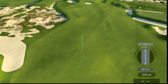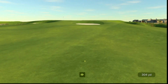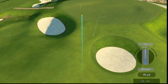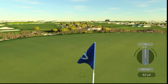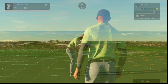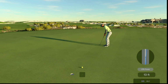But really, it's just a hole perched on a knoll, a green perched on a knoll, as the name suggests. You might see a lot of these without even the intent that it was a knoll hole, because it's a pretty common place to put a green, right? It's not even going to be high enough. Not even close.